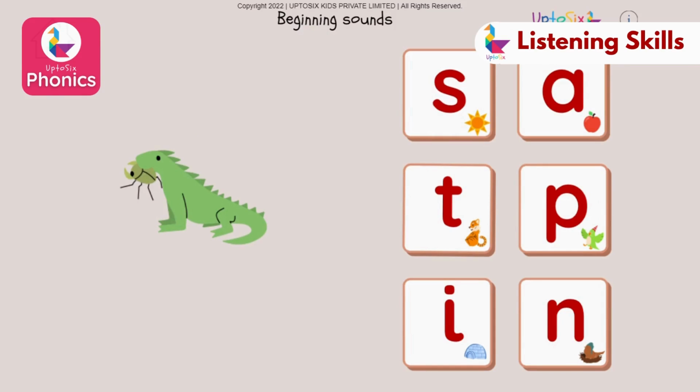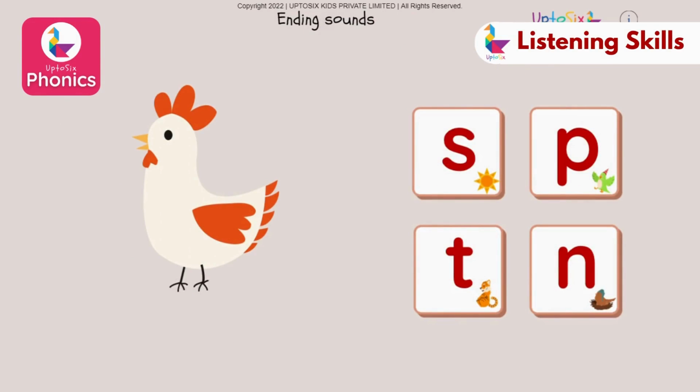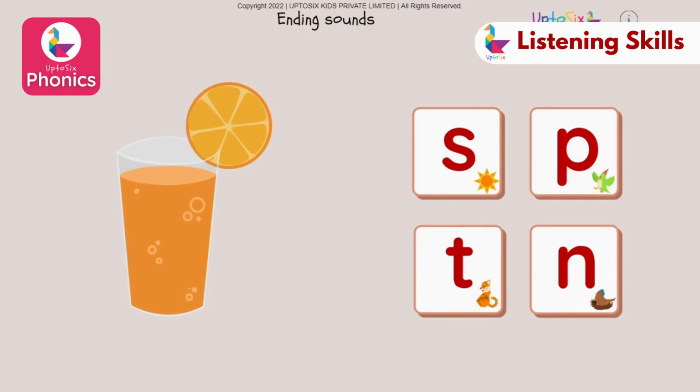Identifying a word's beginning and ending sounds prepares children for spelling skills. The beginning and ending sound game helps to develop listening skills. There is a huge database of words that gives children endless practice. Tap on the sound that the word ends with.